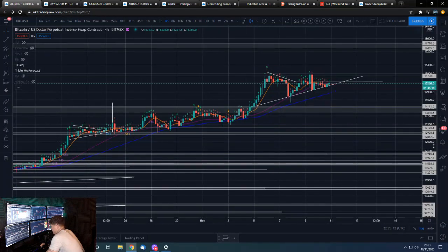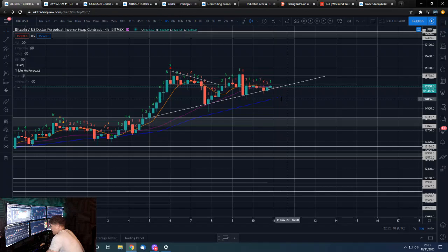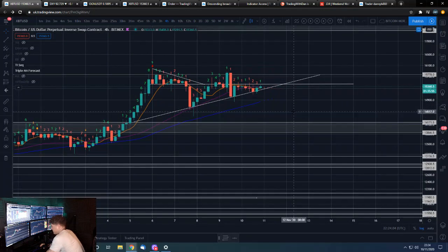Now over to Bitcoin herself. So our ascending triangle trend line. As you can see, we are at the moment trapped between the underside horizontal of this breakdown here and our rising trend line here. So it appears to be decision time soon.